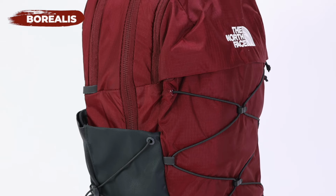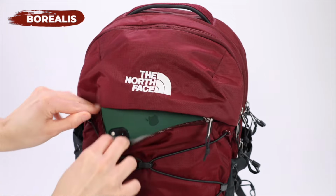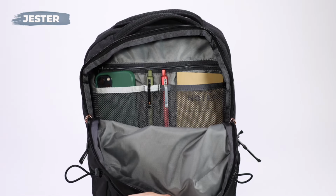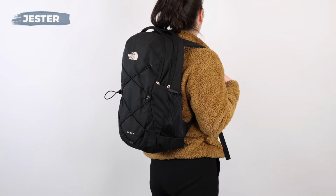So let's recap. The Borealis has better quality, a separate laptop compartment, an easier to use bungee, and more pockets. While the Jester is cheaper to buy, has less pockets, is smaller than the Borealis, but is also more lightweight.